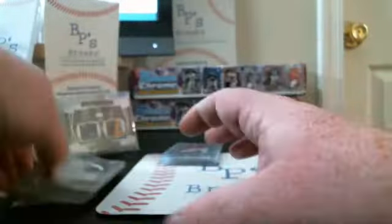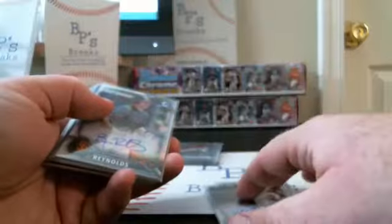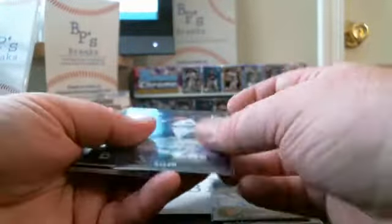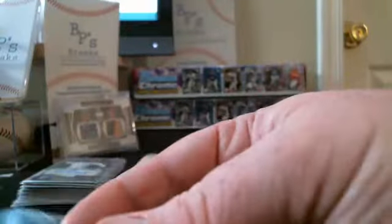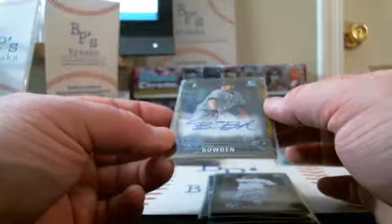Refractor autos, numbered out of 499: TJ Zook, Nolan Martinez, and Brian Reynolds. Purple refractor autos to 250: Joe Rizzo, Dakota Hudson. Blue refractor auto out of 150: Andy Yerzy. Blue wave refractor auto out of 150: Alex Kirilloff. That's two of these cases in a row that I've hit a blue wave Kirilloff. Green refractor auto to 99 of Jordan Sheffield. And a gold refractor auto, numbered to 50, and terribly centered, of Ben Bowden.